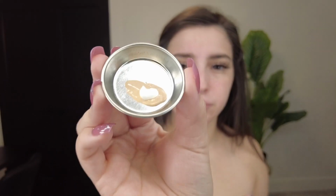It is medium to full coverage. It is buildable. I have these little paint pots for mixing my foundation. Go ahead and add some into there. Add about 2 pumps. And as you can see, it is pretty thick. I'm gonna add a little bit of this into it. I'm gonna add like half a pump, like so, and mix it up. This is the only downfall when it comes to using this foundation, is it takes more time to mix it up and find the right shade.